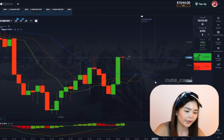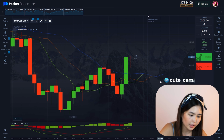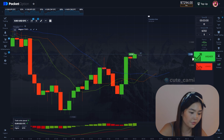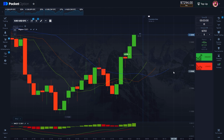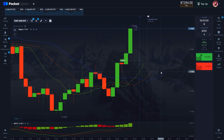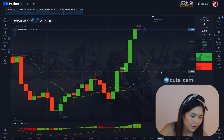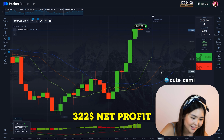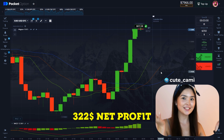Super! Okay, I'm waiting for the next candle. Yeah, green and blue moving averages crossed. I'm opening a trade because MACD is touching zero and it should be fine. Five seconds left and yeah, nice! Wow, $322 again.